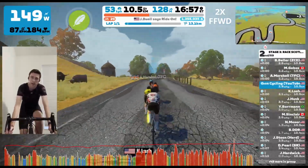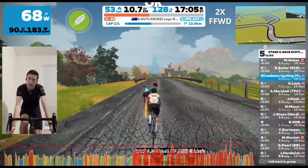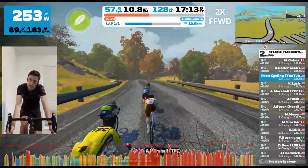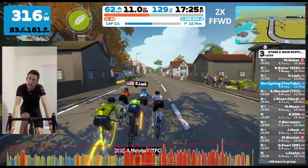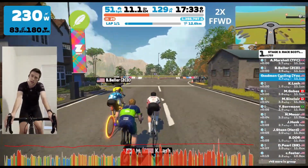So I'm thinking if we continue pushing down this hill with this small pack that we've just created here, we might be able to create a gap, and this could be the selection of the race. So just 10K in, we could take this group of 69 starting C's and whittle it down to just the 5 of us.